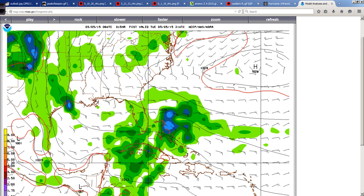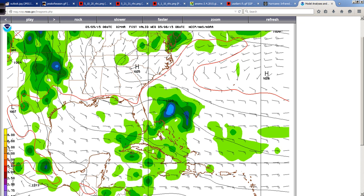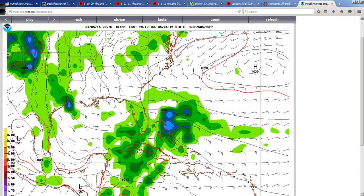Looks like it'll form over the next few days right here in the Bahamas and then slowly make its way north off the southeast coast. This is the Global Forecast System, or GFS. And if we move through time here, this is valid basically tomorrow morning at around 2 a.m. Eastern Time. And you see what happens as we go through the day.